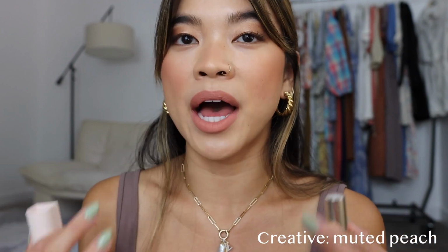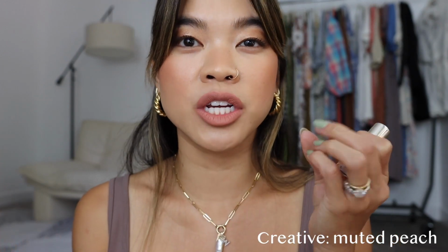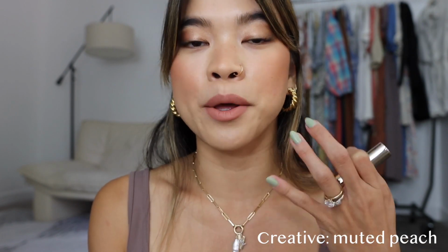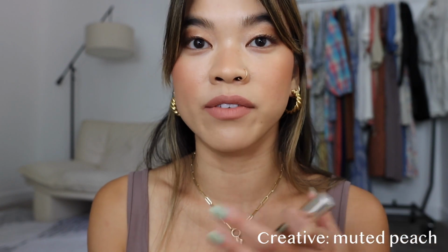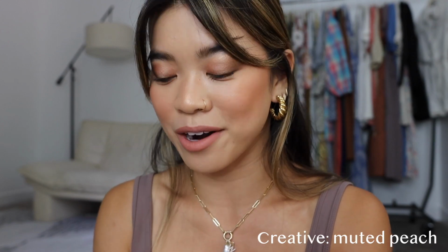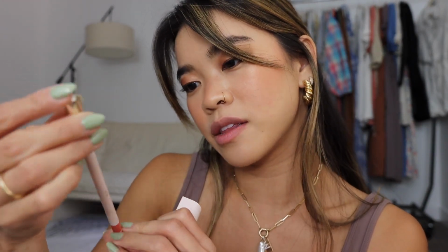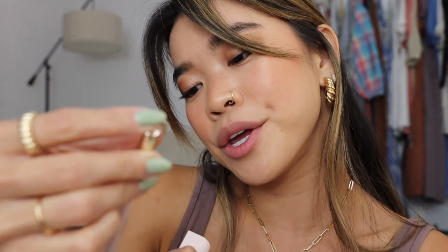It is a matte formula, so it definitely is slightly drying. It has a little bit of that cushiony, creamy feel to it, but honestly, I feel like I would still wear some sort of lip balm to prep my lips underneath this or some kind of lip oil, but it is such a flattering shade. Oh my gosh, I don't even know how I'm gonna pick a favorite because so far as I can tell, they're all gonna be really flattering. This one is a little bit more of a peachy tone than the previous shade, but I still think it's so wearable and user-friendly. Next up, we have got the shade, what are you?